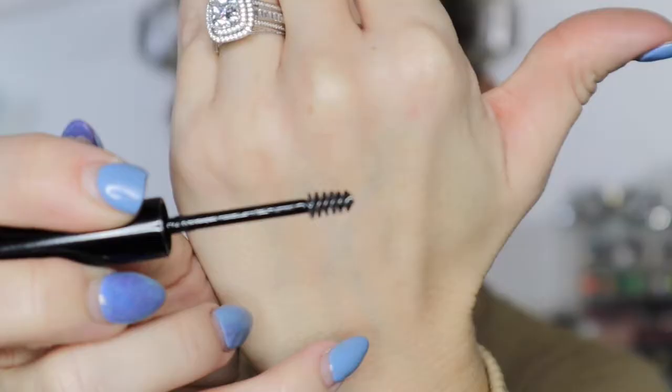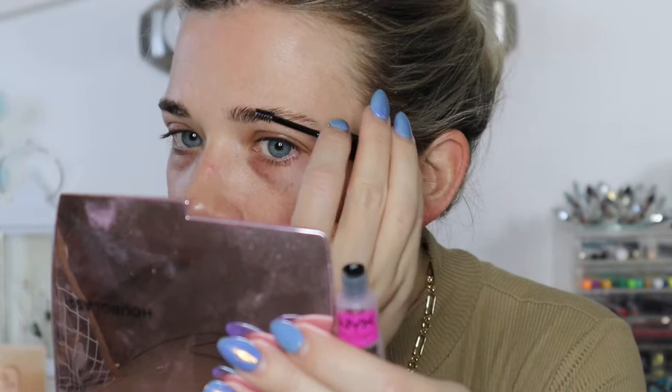I will say, though, that this formula is kind of goopy. It seems pretty thick, so I'm not really sure how much I like it. It also stays wet for a really long time. I like to use some type of gel on my brows and then go right in with a pen or a pencil, whatever I'm using to fill them in. But this takes so long to dry. I almost can't do that. I almost have to wait till I'm done with my makeup and then fill it in, just because of how goopy and wet it stays. I'll continue to use it. I think it does an okay job holding my hairs in place. It just is so wet for so long.